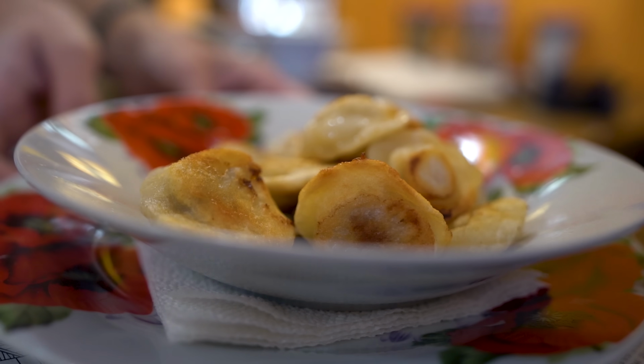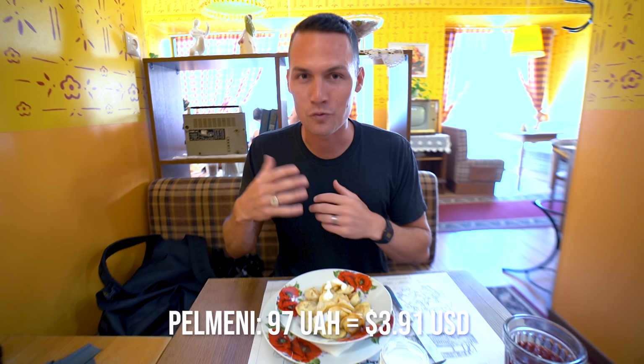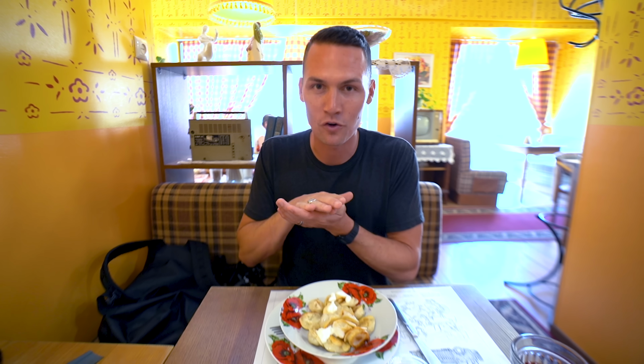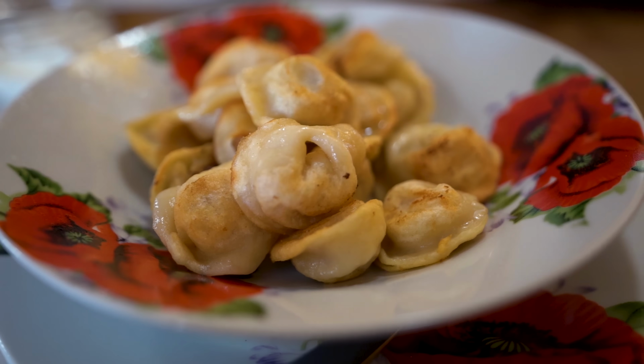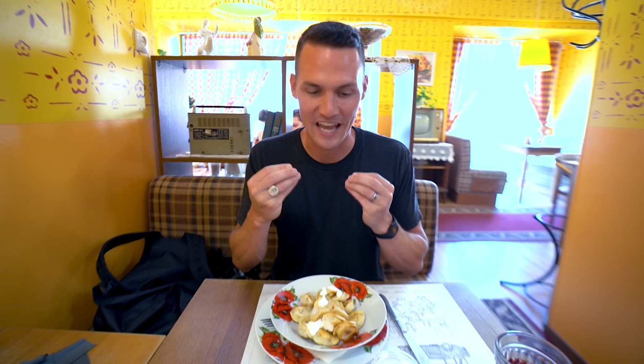Another type of dumplings that we've seen on almost every menu is the pelmeni. These originated in Russia, and it was a way for them to store meat in the winter. So they would actually make them raw, put the meat in the middle, and then they would put them in the snow. So we have some chicken pelmeni, we have some Siberian pelmeni, and we've ordered them fried, so they have a nice crispy outside.